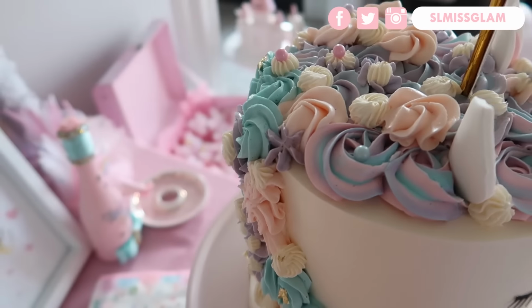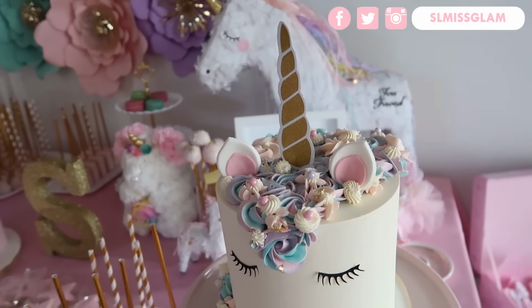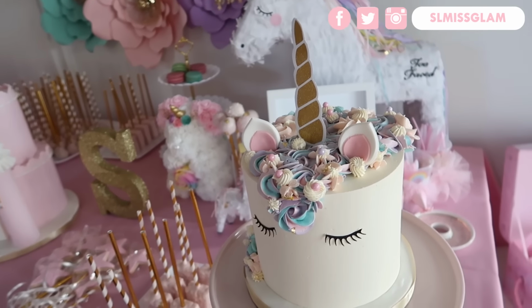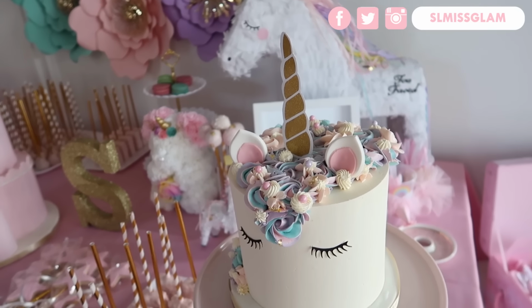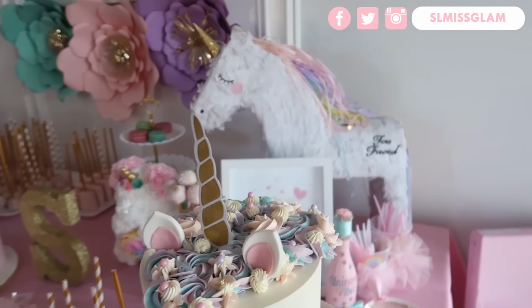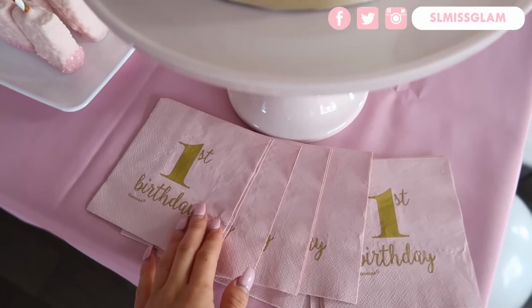Right there. Wow. And then the ears, we've got the horn, which we did in gold because my whole theme was kind of like I wanted to incorporate gold as well with some of the sweet treats. So I told her light colors, but then of course a pop of gold, which I love. So I think that looks really good. And then we also have first birthday napkins right here. I just got these from the party store.